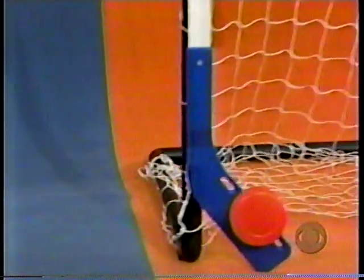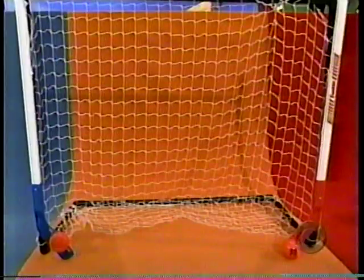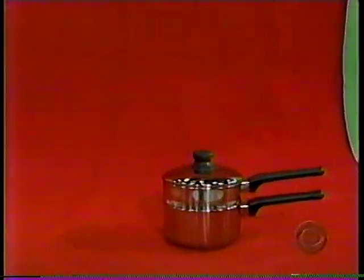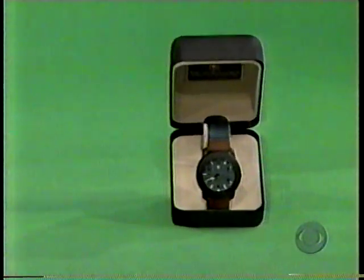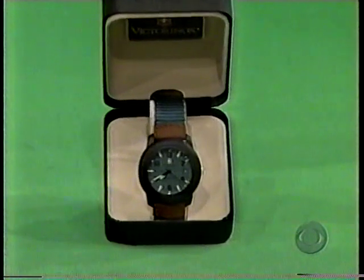Then we offer you a street hockey accessory kit. Includes two sticks, puck, softball puck, and net. Great for winter or summer fun. Next, make sauces or candy in this 2-quart stainless steel double boiler. Bottom is aluminum clad and has a Bakelite handle and knob. And a man's watch. Rugged, durable, and yet fashionable with its green dial and matching green nylon strap.